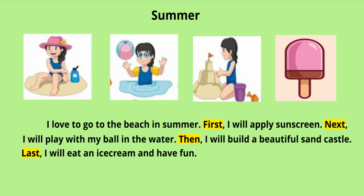The second prompt is summer. You're asked to write about summer. So think about different ideas. When you frame your ideas and you sequence them, your job is done.